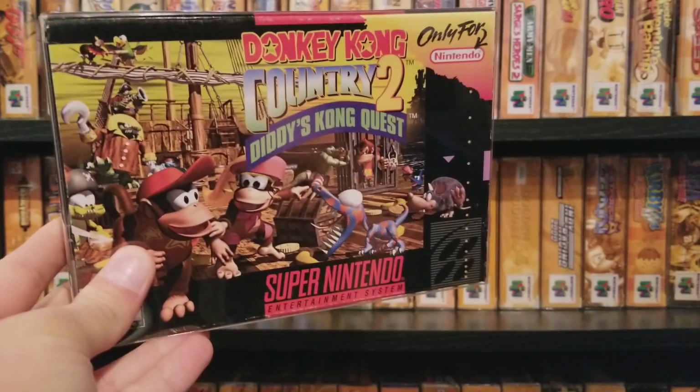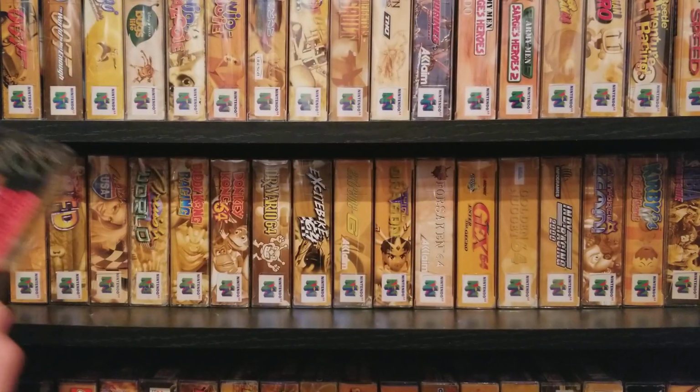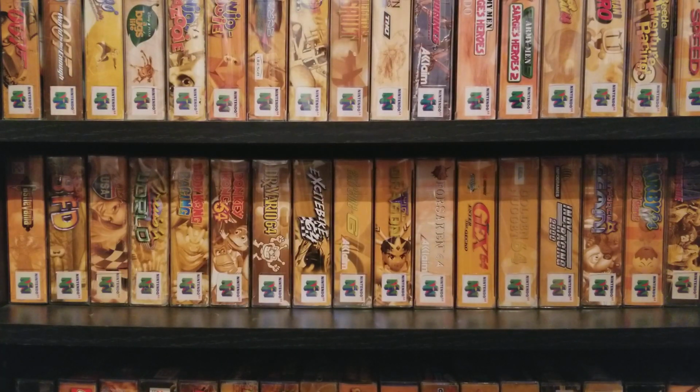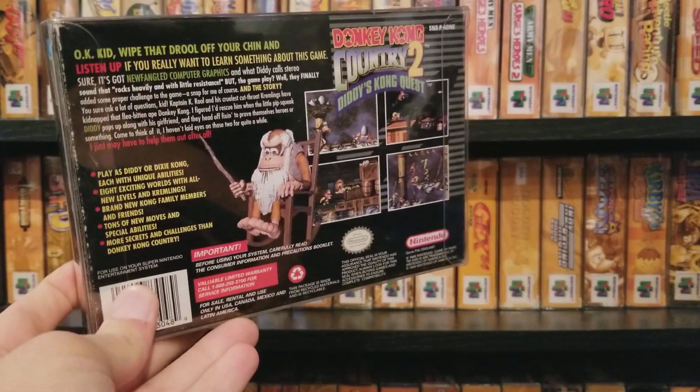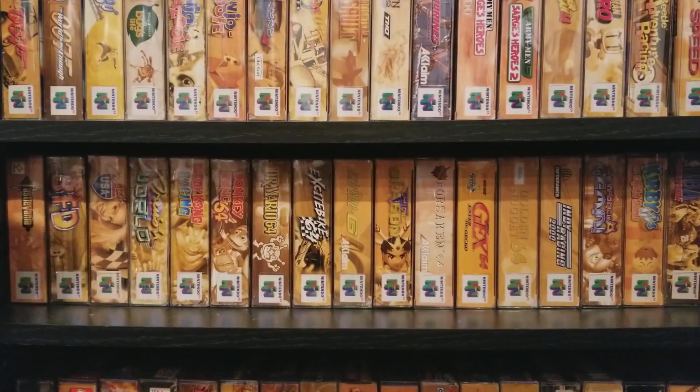Donkey Kong Country 2, Diddy's Kong Quest. I actually got the box. My cousin had all his old Super Nintendo boxes that he had from when he was a kid, and some 64 ones too. So I ended up actually getting this in the manual, and I had the card already, so I got a complete copy of that. Looking to get 1 and 3 complete as well. I have the cards for both of those, as you'll see.